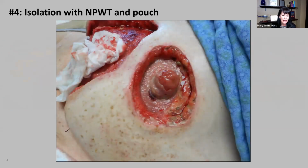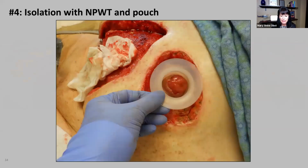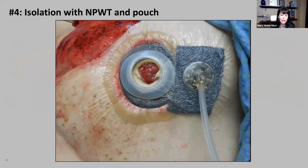So number four again, here is an ostomy, and we're just isolating it with the wound crown. That's how we cut it. And then if I don't have room, I just offset the track pad. I like to put paste on the inside of these just initially, just to get that first seal until the negative pressure system takes hold.